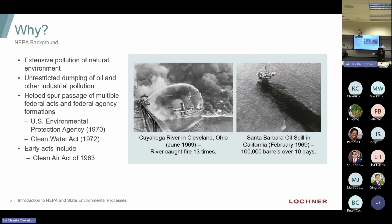It went on. The Environmental Protection Agency was formed in 1970. The Clean Water Act was implemented in '72. But they had actually started working on some of this earlier on. The Clean Air Act in 1963 was a result of a lot of the industrial activities in the Northeast and North Central states.